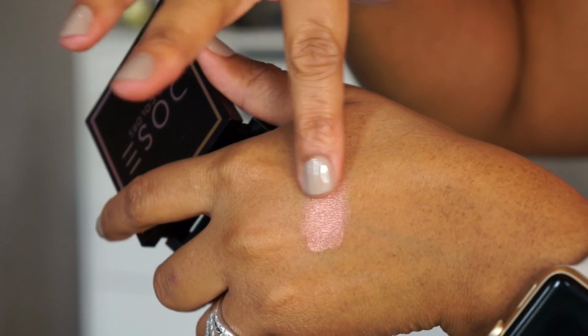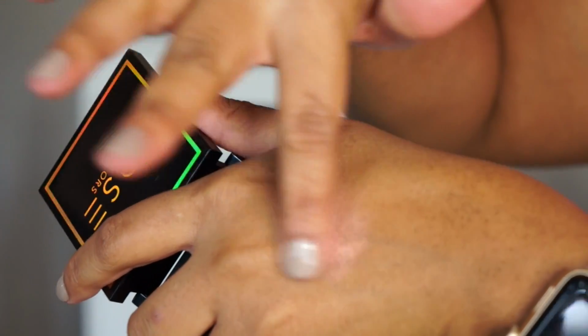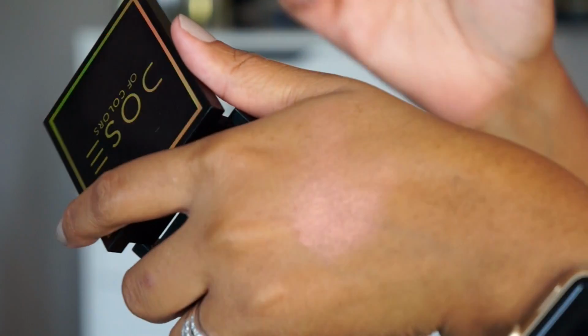The next product I have is by Dose of Colors, and this is one of their new highlighters. The shade is Melonade, and these are called the Supreme Glow highlighters. And this shade is just so unique to me. Also, I like the texture of this. It doesn't seem to highlight any texture that I have on my skin. And it can stand out. You can definitely build it up, but it's not over the top, which I do like. So I really, really like these.